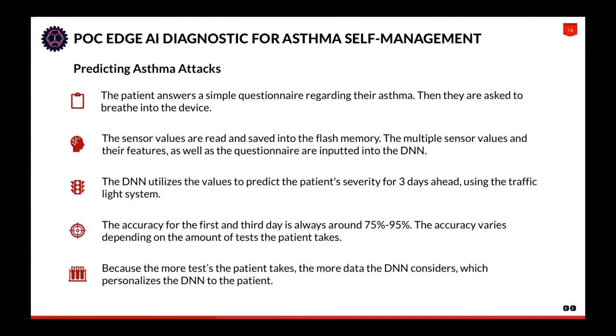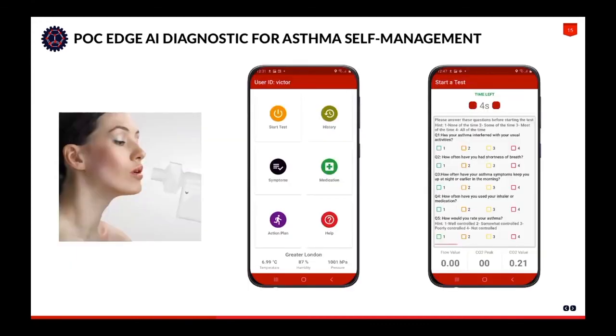Then we use the DNNs to predict an asthma attack, let's say 3 days in advance, and we have an accuracy of up to 90%. Following use of this test daily, we can personalize this device and show more benefit to the user. So I'm just going to go through a simple demonstration. You breathe into the device, and here we see an example of the app, including the action plan and the help file. They would need to look at completing the questionnaire.